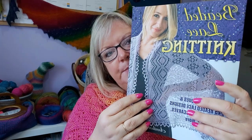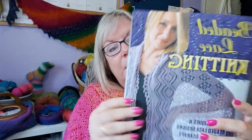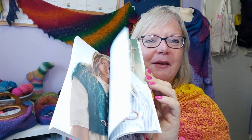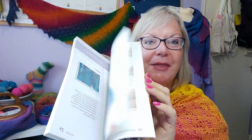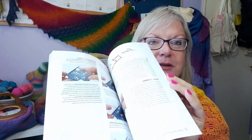So this is Beaded Lace Knitting, which has 25 patterns for beaded lace knitting. You can of course leave the beads out if you want to. It also has a big techniques chapter at the front. All the patterns have charts and written instructions, so if you don't like charts, don't worry about that. And there are lots of technique pages at the front with really clear up close photos. So that's Beaded Lace Knitting.